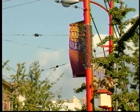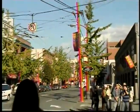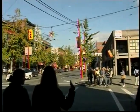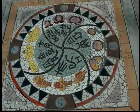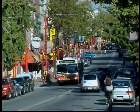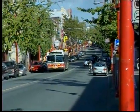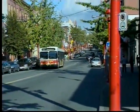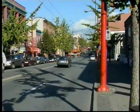It's Dr. Sun Yat-sen's garden, or it's named after him, I should say. And it's not only that, but it is also a cultural center right there. And of course, there have been a lot of people from the Orient that have immigrated to Canada, and especially to Vancouver. Lots and lots of people there. So you will see the Oriental influence all over the city, but especially here in Chinatown.